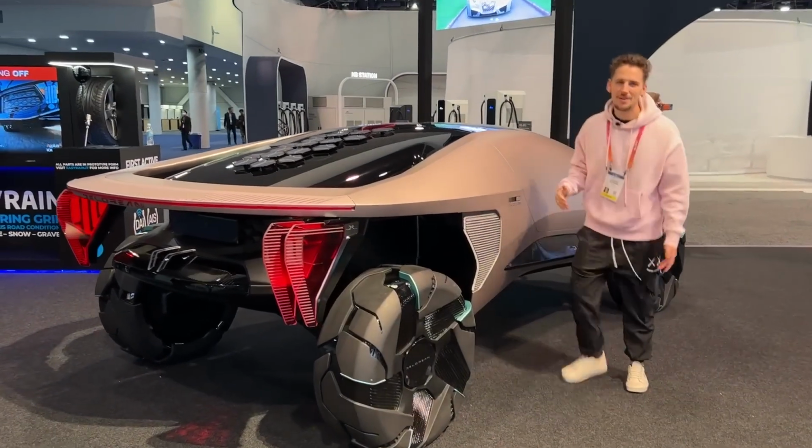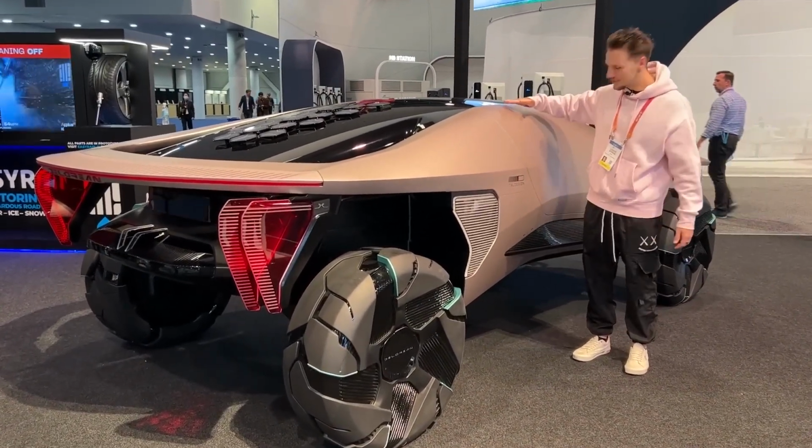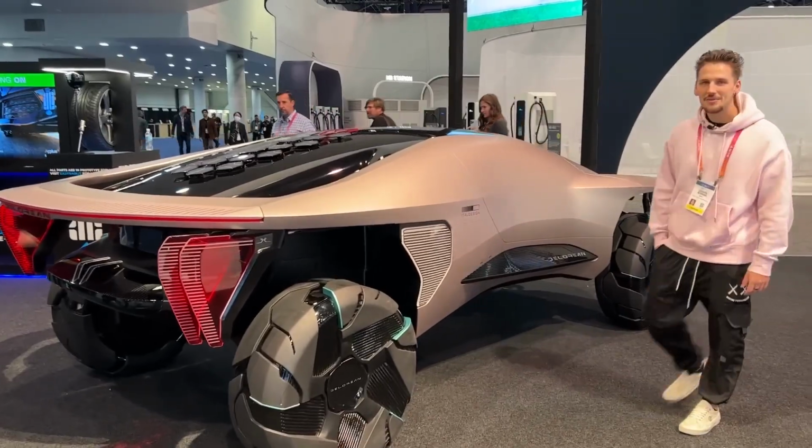Look, I'm not a tall person. I'm like 5'9"-ish. It's this tall. It's got so much lift, but it's so short. It's pretty unique. Anyways, what do you guys think?